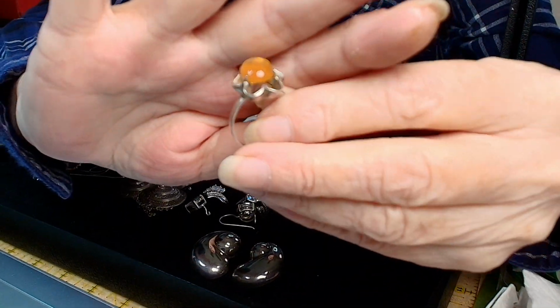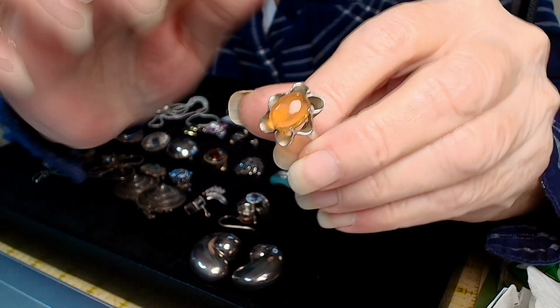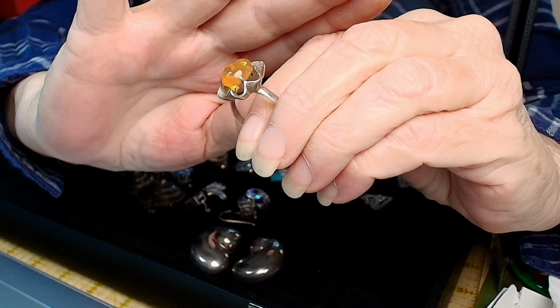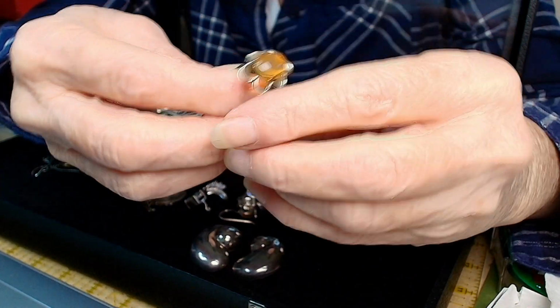This is like a gem quality, as they call it, jelly. It's a Mexican fire opal. This is an old setting. It's similar to others, but you'll notice this is elongated. Look at the light shining through that. It's a jelly. I was real tempted to keep this, but it's too big even for my biggest finger. And I'm not going to get it sized.